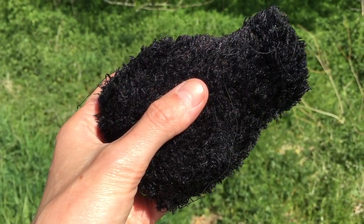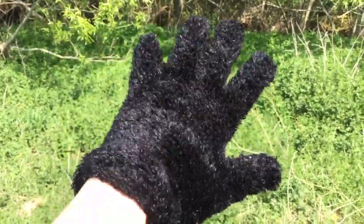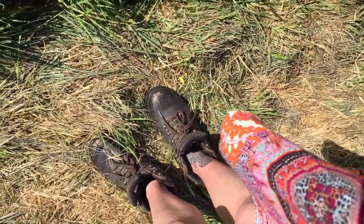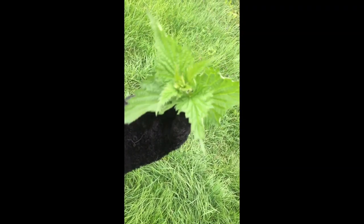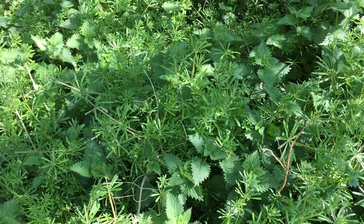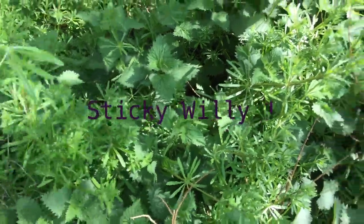Protection is very important, guys. Okay, I am officially double gloved. I have to try my best now not to sting my ankles. I am very happy to inform you that my double winter glove technique works perfectly. Luckily, I don't have to go far to forage the sticky willy because it just grows exactly where the nettles grow.